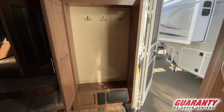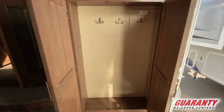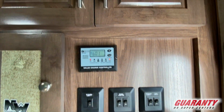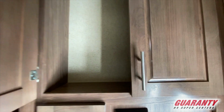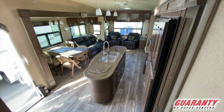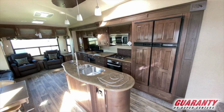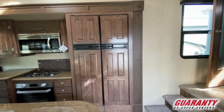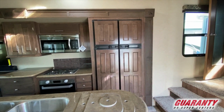Actually, the newer ones have a 20 amp solar charger on the roof. You've got your fan over here, your controls for your air conditioning, everything's right here in the front. Overhead, you've got a ceiling fan, you've got your island with the light above us, the big island with the big sink, stainless steel appliances. On the side here, you've got your double refrigerator, freezer, nor cold.